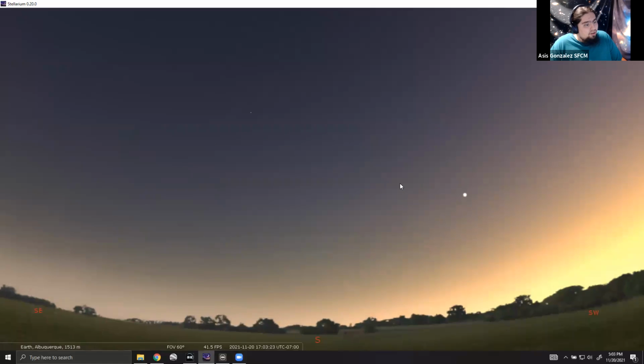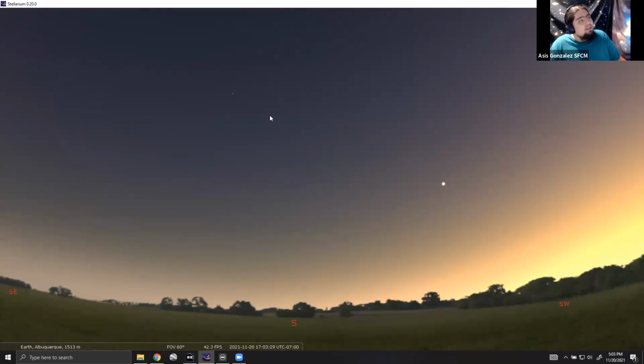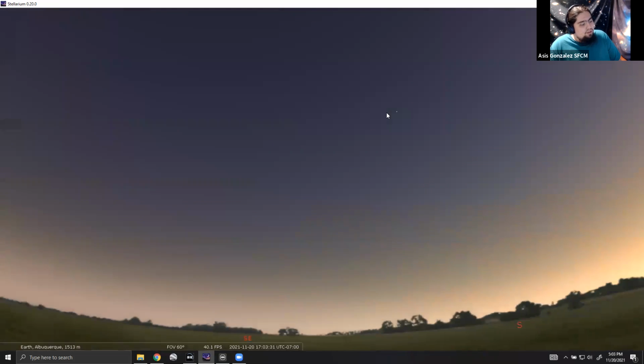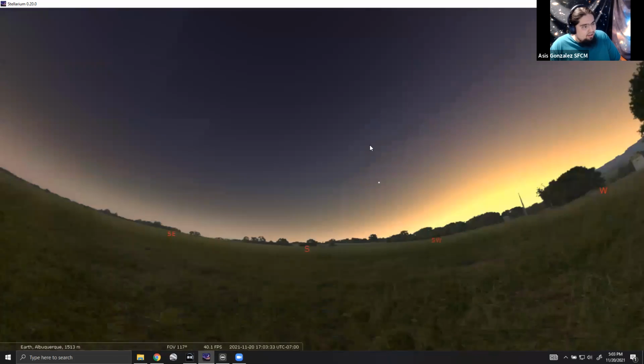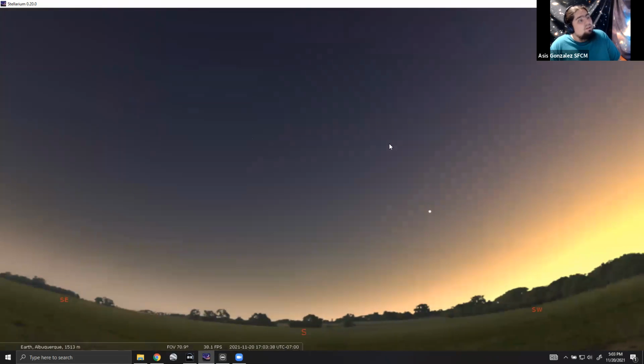But as the sky gets darker, we'll actually be able to see it. But for right now, let's just go explore these planets. If you actually went outside right now, you'd really only be able to see Venus and Jupiter.